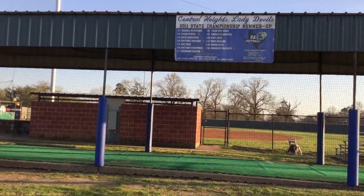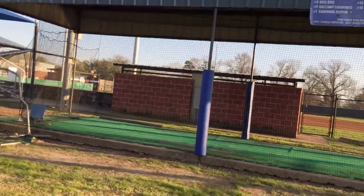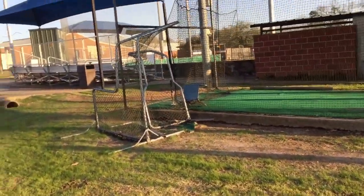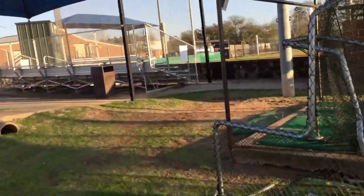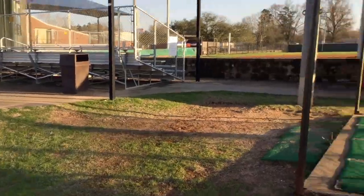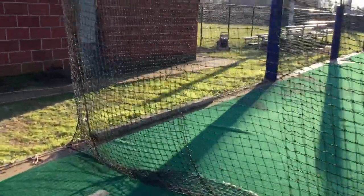So we'll take a look at our softball field first. We see that we are state runners up in 2011. It has been a little while since we have been extremely competitive in softball. But just the standard batting cages.